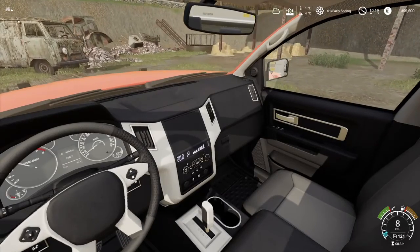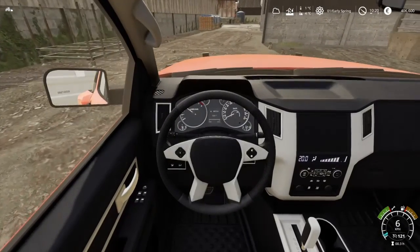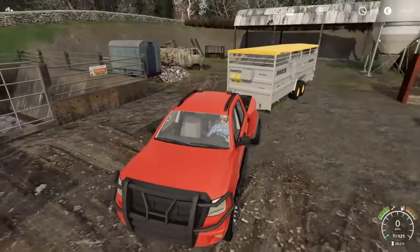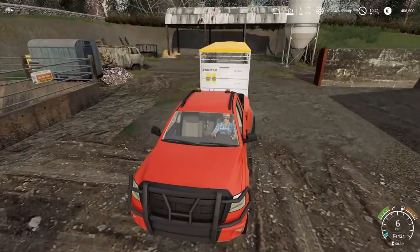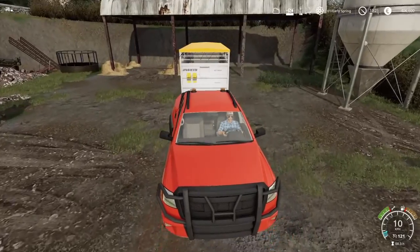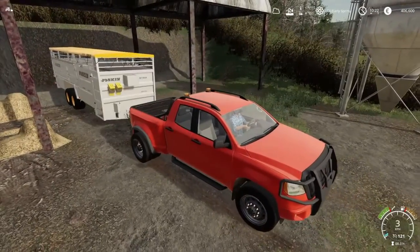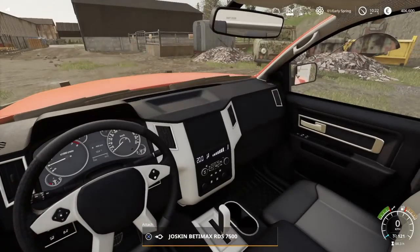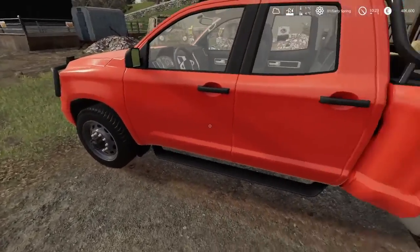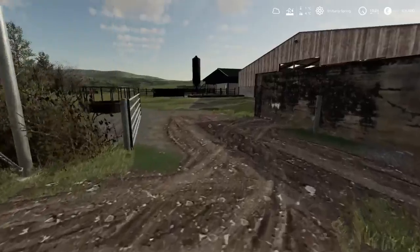Probably just park it in there. Don't want to park it up the hill. Nope. Right about there. Oh, since I don't have to go through this gate again, I may as well close it.